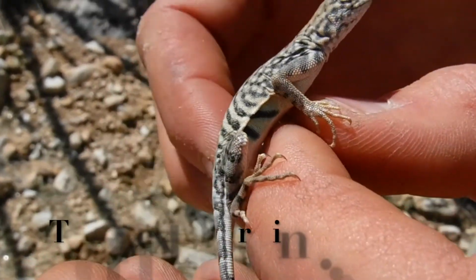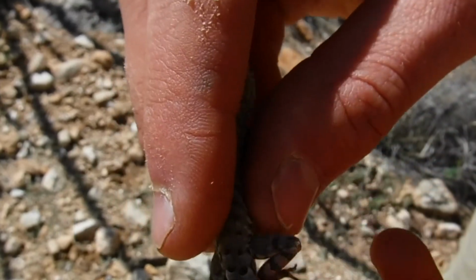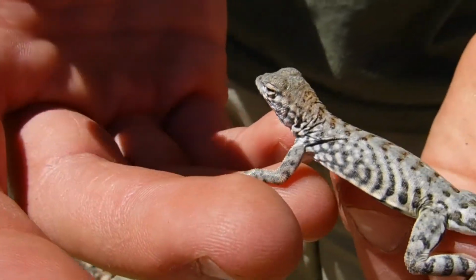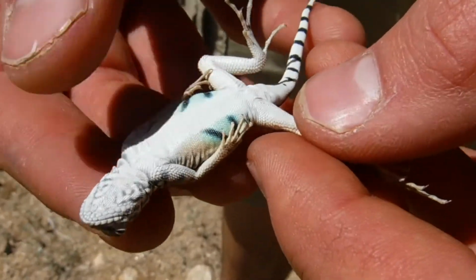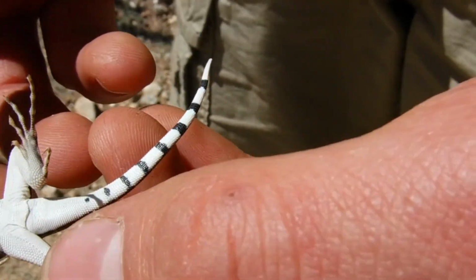Alright, this guy, I do believe is a lesser earless lizard. He's trying to get away now that I'm holding him. Don't, come on, buddy. You can see he has no ear hole. That's the name, lesser earless lizard. And the colors on these guys' bellies are very, very spectacular. Got some blue, got some black, got a white and black tail.